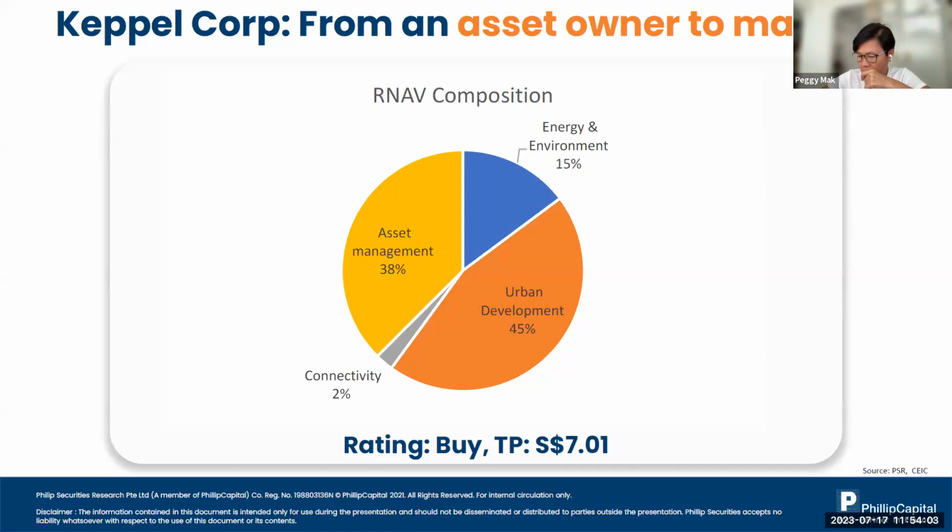For the other part, asset management, they had a target of 100 billion Singapore dollars AUM by 2026 as well, and 200 billion AUM by 2030. They want to convert themselves to become managers so that they earn recurring fee income and also maintain an asset-light model, which will improve their balance sheet.